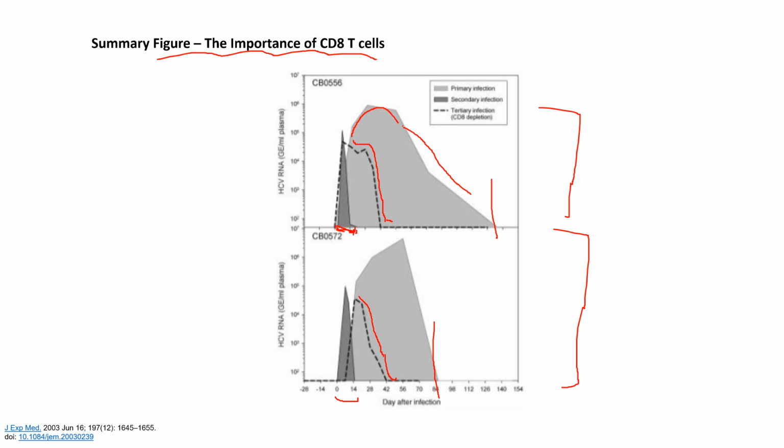So basically, this study highlights the importance of CD8 T cells, and it also shows the kinetics of the memory response to hepatitis C virus.